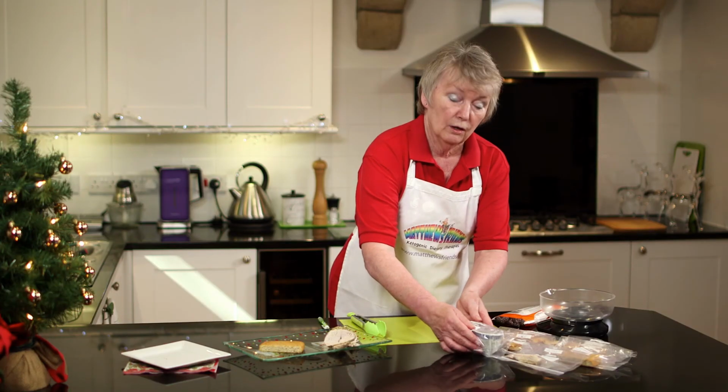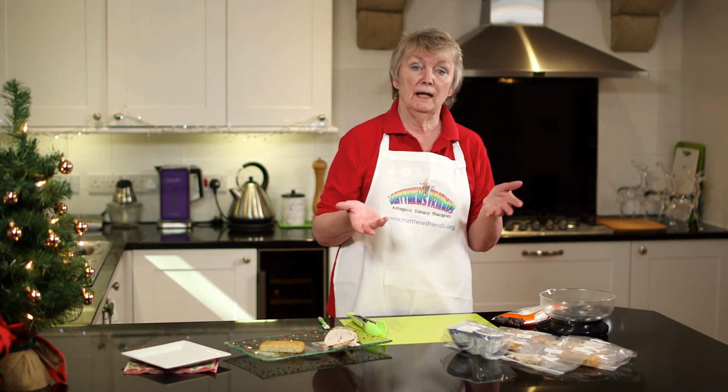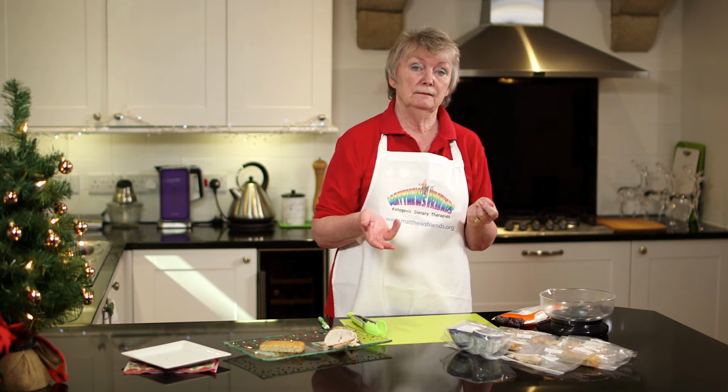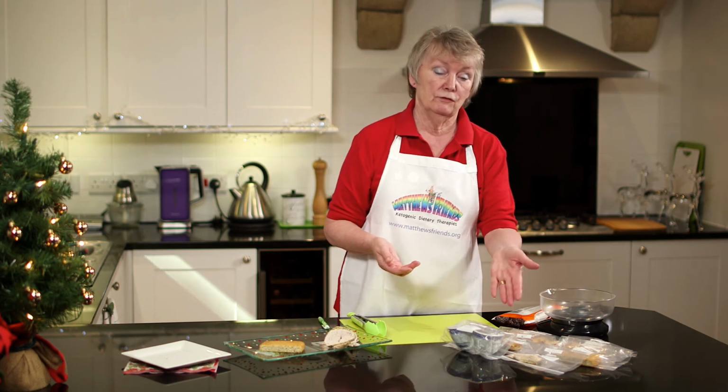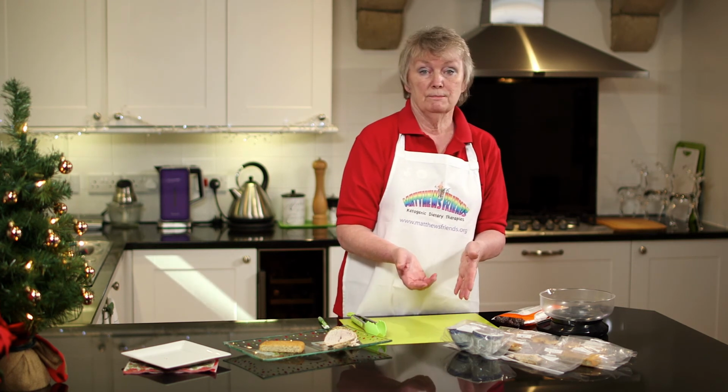So on New Year's Eve, you may be almost replicating your Christmas dinner. And if you're doing that, and you've got some turkey, and you've got some pudding, mince pie or Christmas pudding, and you may have some vegetables, you haven't got to worry about your next ketogenic meal.